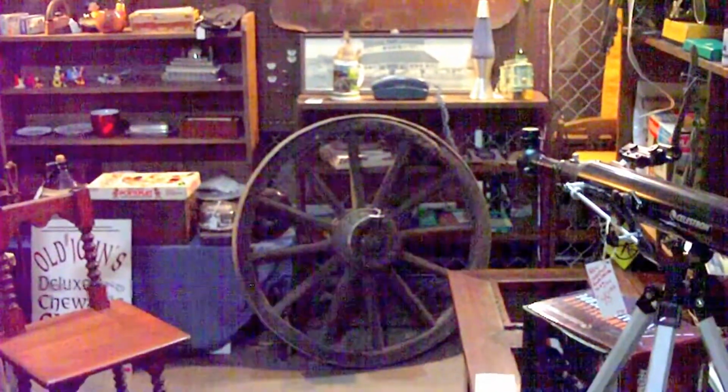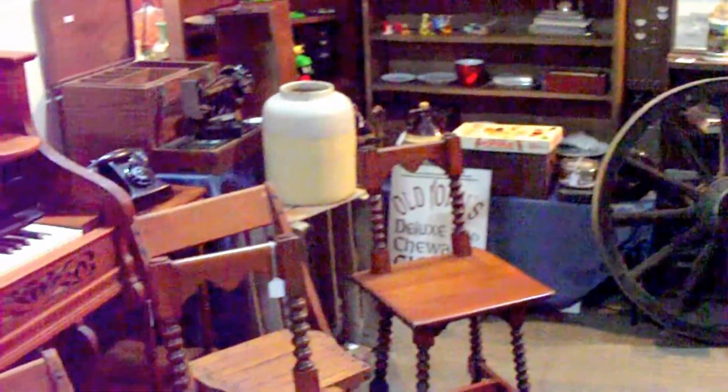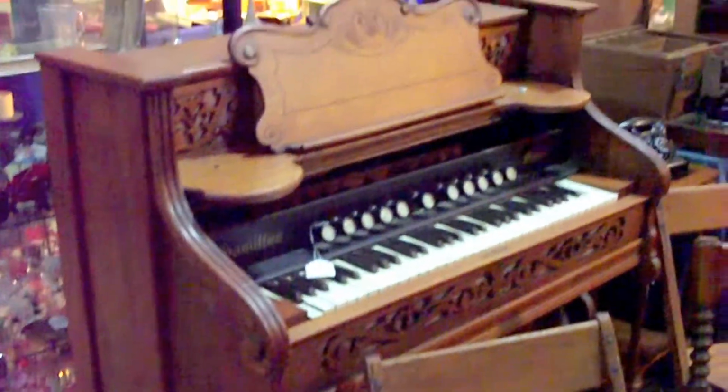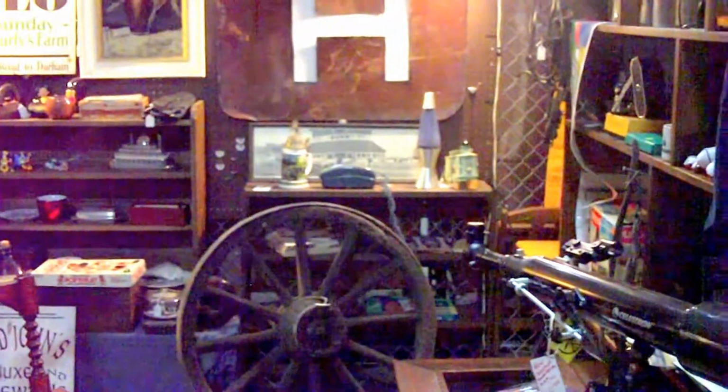When I find stuff, I generally know which one I'm going to put it in immediately, and then if it doesn't work, I'll move things around. This particular one is only open on weekends, every weekend, Saturdays and Tuesdays, and the third Friday of the month. So I try to be here.